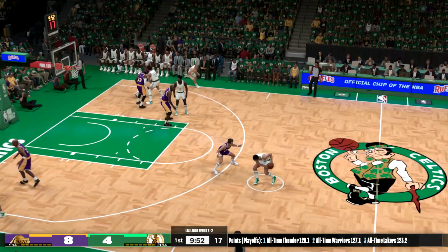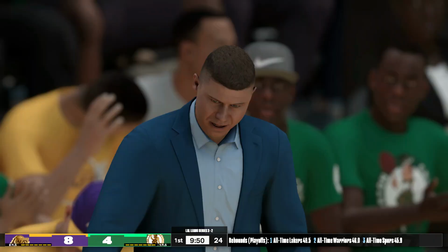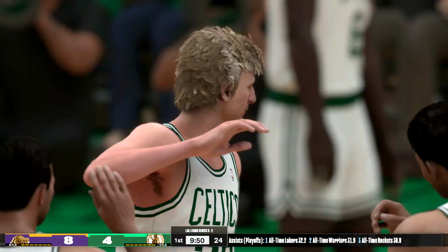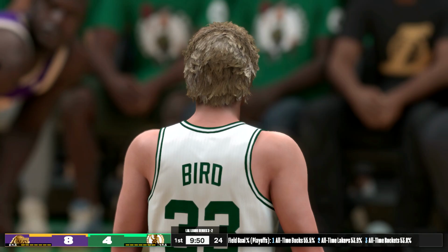And here's Bird for three. Oh, drew the foul and almost hit the three-point bucket. But he'll go to the line to shoot three. You hate to give up a foul on a three-point attempt. Unnecessary. Make them earn those points from deep. Don't give them to them free at the line. Three shots.